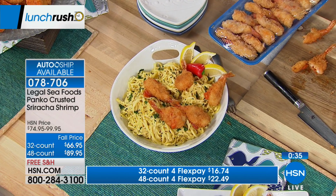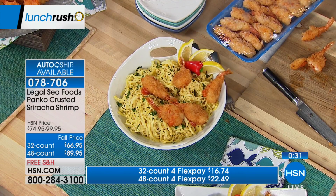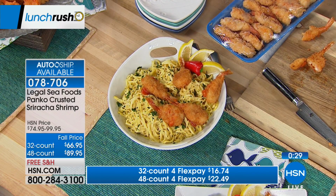These are going to come frozen to you. You can keep them in the freezer for up to 9 months. I do not think they will last 9 months in the freezer.